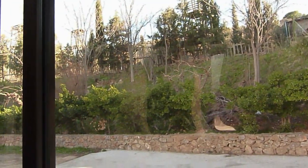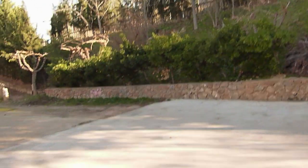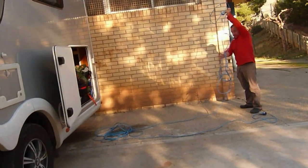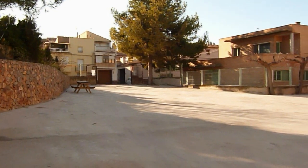So I'm just going to have a look outside, see what it's like. Check if the electric's working. Is the water working? Because some of these aires, they're actually turning the water off for the winter. So how's the electric then? Whether we stay or not, I don't know. Again, it's not the prettiest of aires.